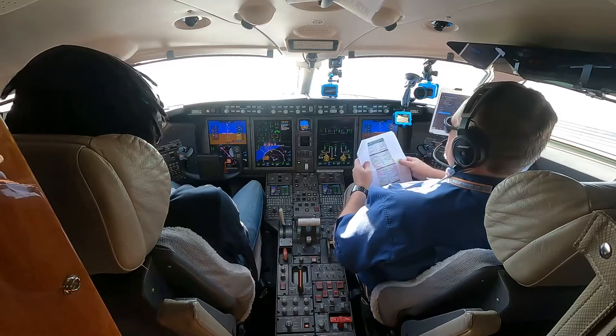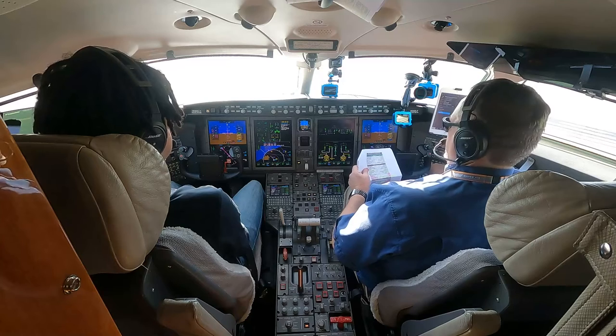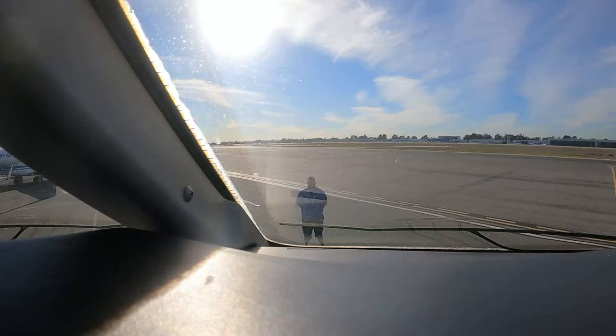All right, before start, flight release is received. Ground bank flight pre-flight inspection complete. Parking brake and chocks: parking brake set, chocks have been removed. Gear pins removed.